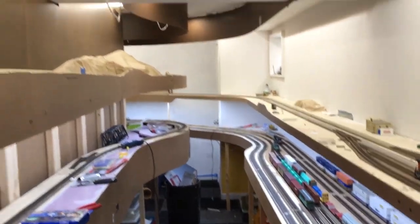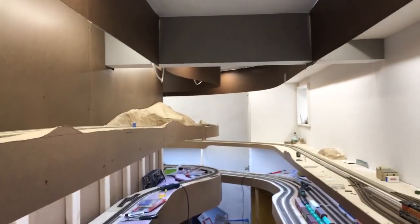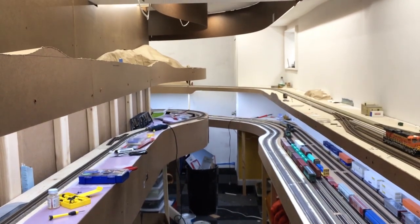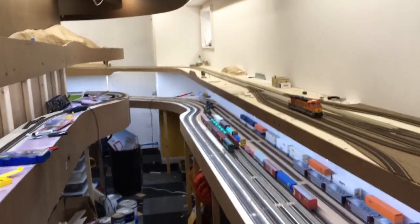So that's not all going to happen in one day, of course. I don't think in the next update I'm going to be like, all right, got everything done, now it's on to scenery. But who knows, we'll see. It should be pretty quick. I just don't have a ton of time right now.